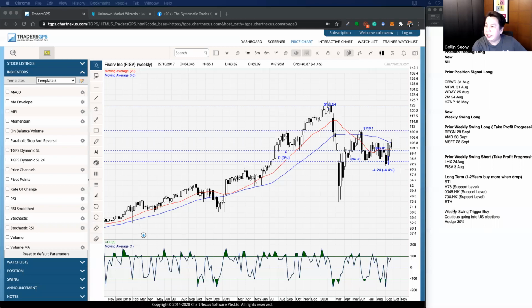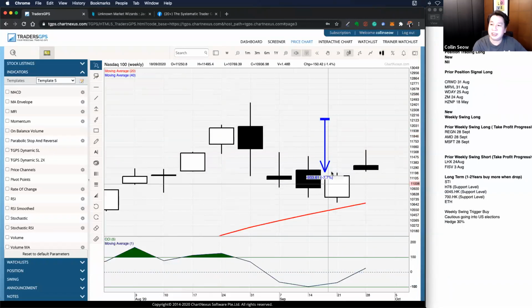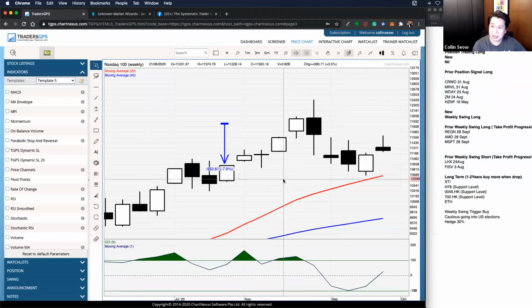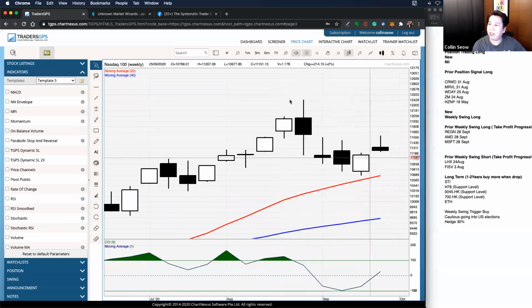So, weekly swing trigger, yes or no? Weekly swing trigger, because we have the weekly swing Nasdaq, right? I talked about the Nasdaq 100 weekly swing trigger. You all see this? This is the weekly swing trigger. Got it? Okay, weekly swing trigger already. Let's hang on. Got it? Any question?